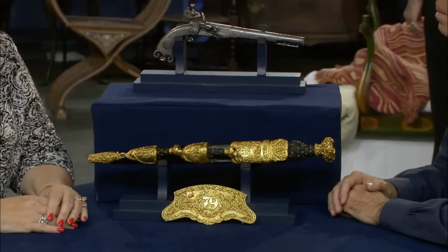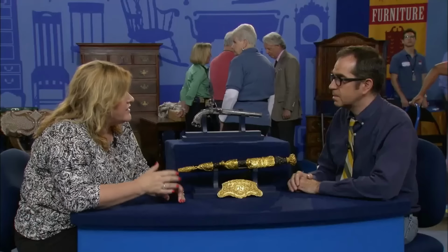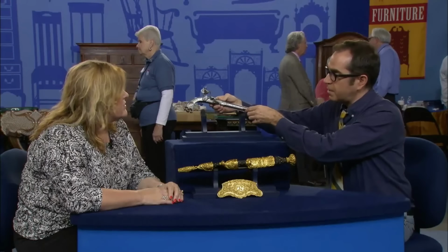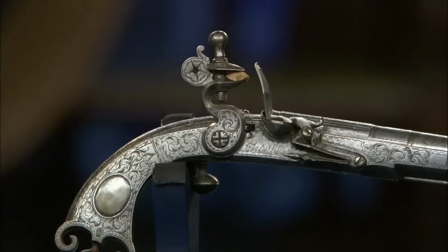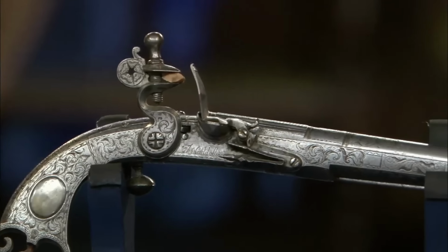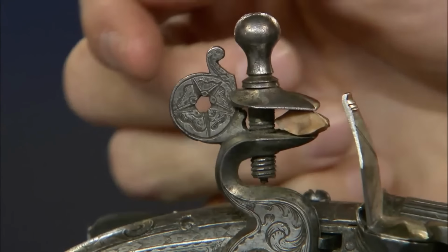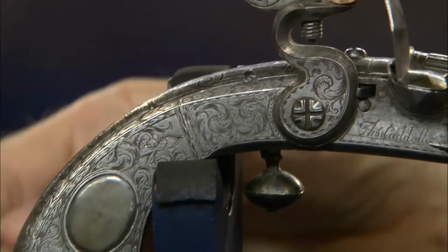A guest brought in 2 items from his late aunt and her husband, who had travelled the world in 1956. The appraiser asked if there was a Scottish connection, as both items were Scottish. The first item was a flintlock pistol, made by gunsmith Thomas Caddell. It was engraved and had a clip on the back for tucking into a belt, dating from the first half of the 18th century. The second item was a Scottish dirk from the 19th century, likely the second half.